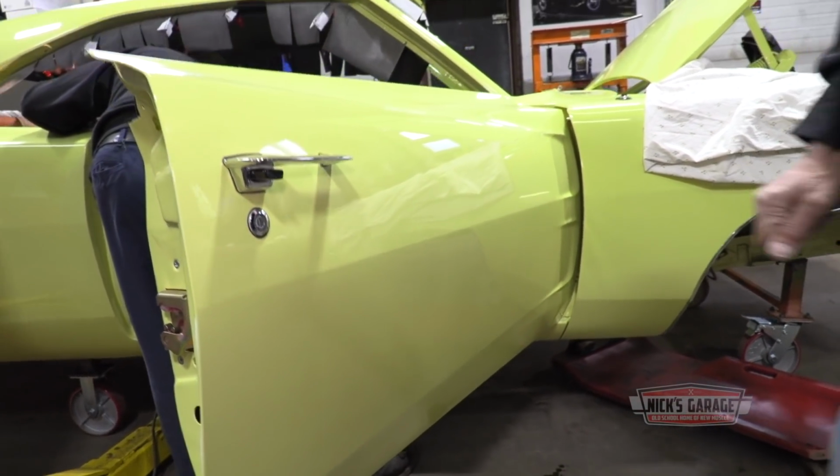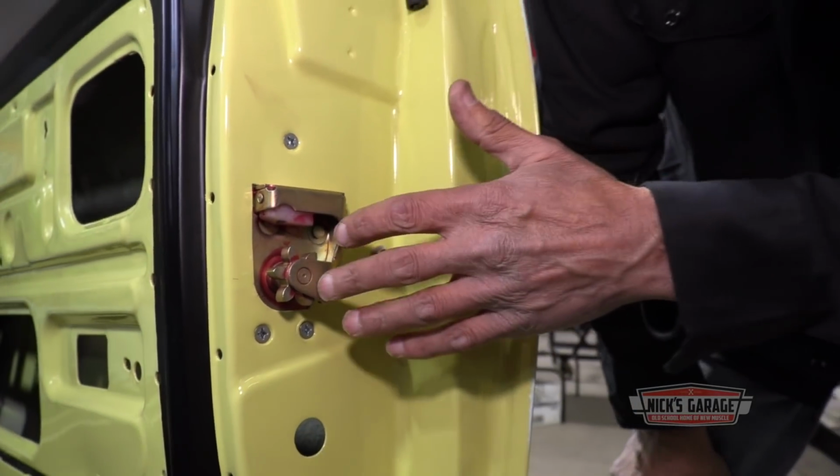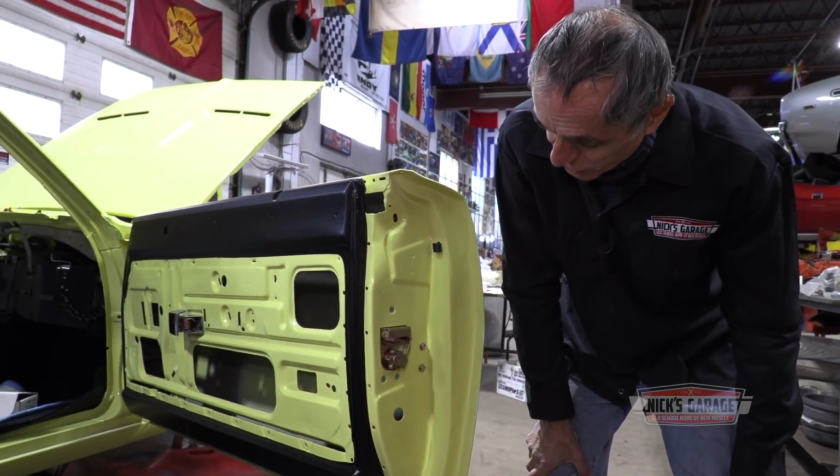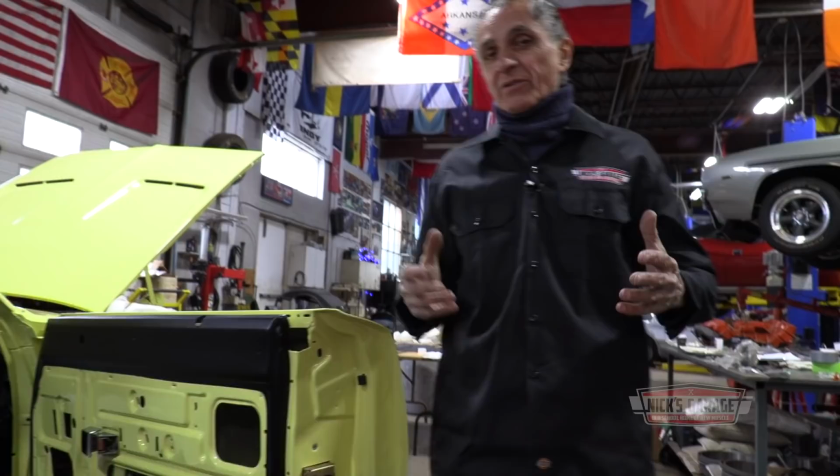When people look for details, this is what you gotta look at. You gotta look at all these little details. Look at that. Inside the door, the latch, the screws. This is what's called detailing. Everything counts, every clip, spring, retainer, screw. It has to be detailed.